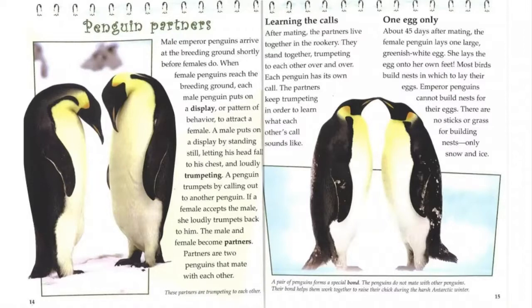If a female accepts the male, she loudly trumpets back to him. The male and female become partners. Partners are two penguins that mate with each other. These partners are trumpeting to each other, and that's the picture on the left.